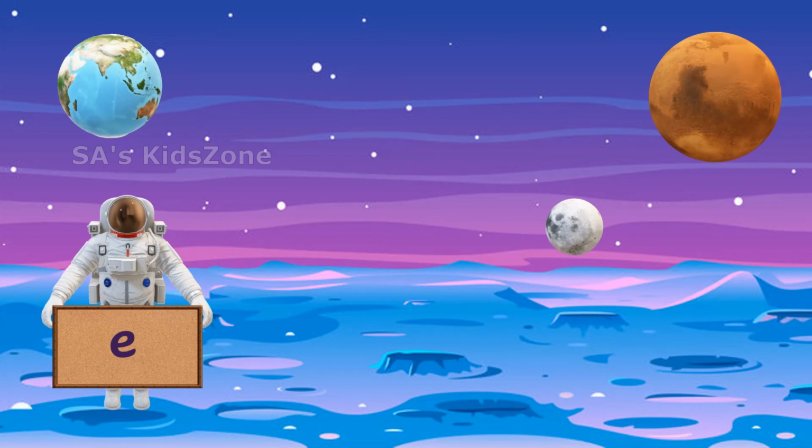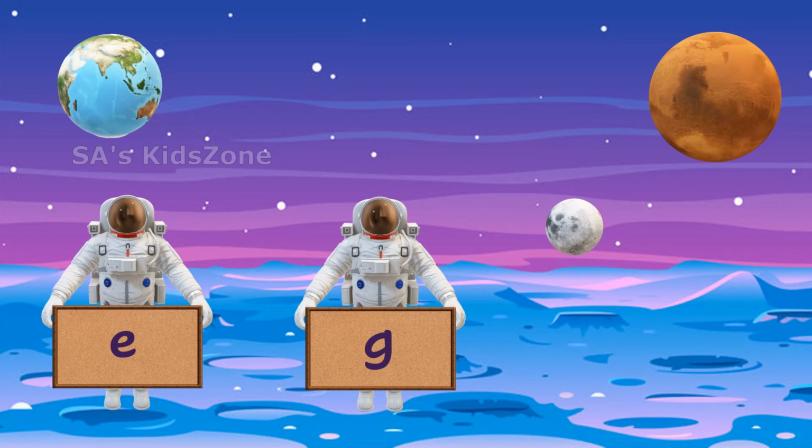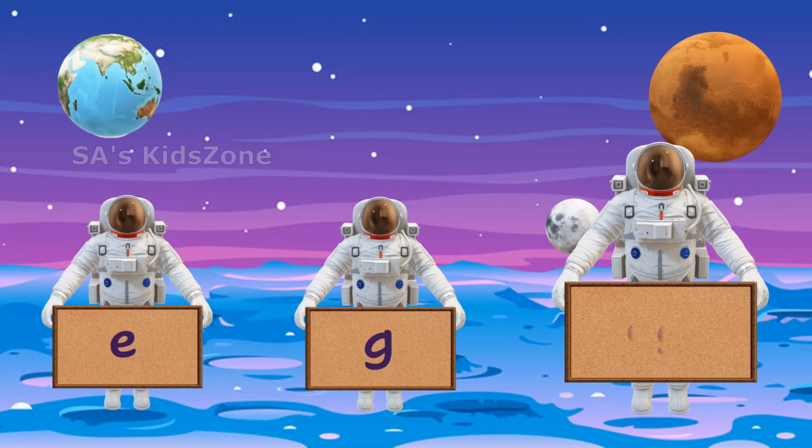Letter E. E makes the sound eh. Letter G. G makes the sound g. Letter E and G together make the sound eg. eh, g, eg. Now we are going to learn words with the eg sound.